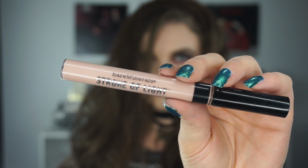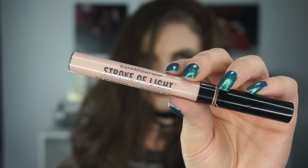I just recently finished this guy. This is the BareMinerals Stroke of Light Eye Brightener. So I was sometimes using this on its own and sometimes combining it with the Becca, and this is the sort of liquid version of it. I really liked this, although I'm not 100% sure if I'm going to purchase it. I just finished it like 2 days ago, so I'm giving myself a little breather to see if I miss it, what I miss about it, if I want to try something else.